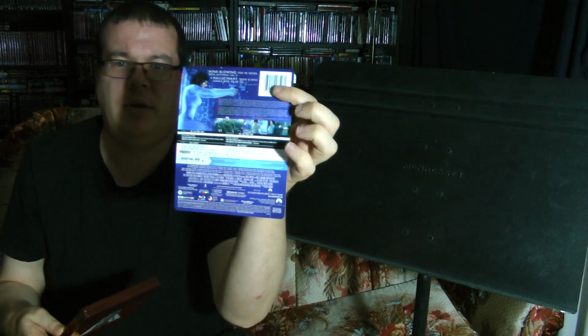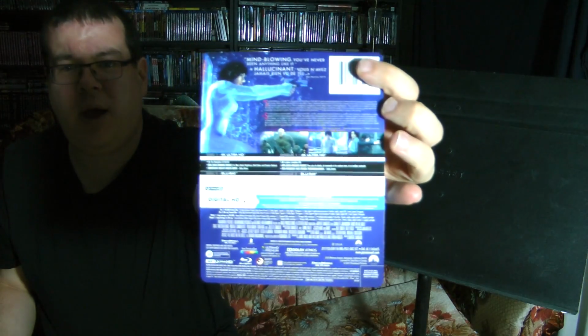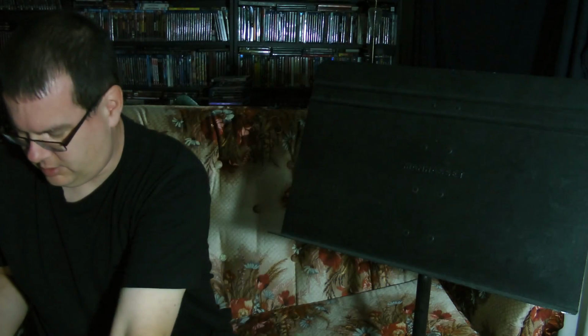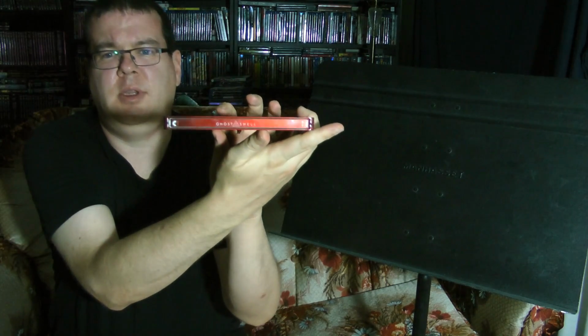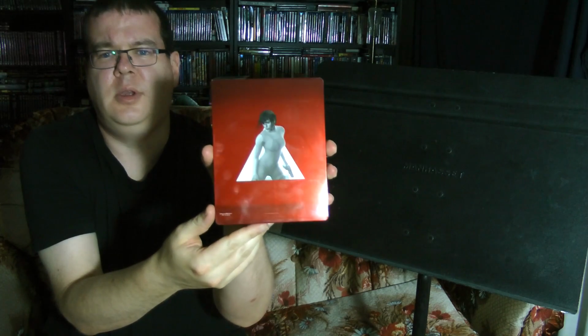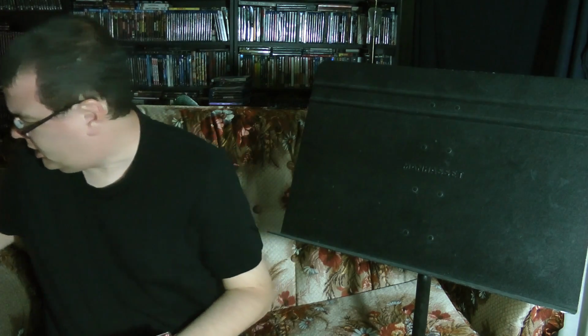So if we just take a quick look here, just got our little backing there. Now, on the thing there, it doesn't indicate that it has the Blu-ray, but I did check the back. It does actually include the Blu-ray. So if we look at the front here, very nice. And you got the spine. Just a little quick closer look here. There you go. Open her up. Oh, digital copy. We'll set that aside. And then there you go.